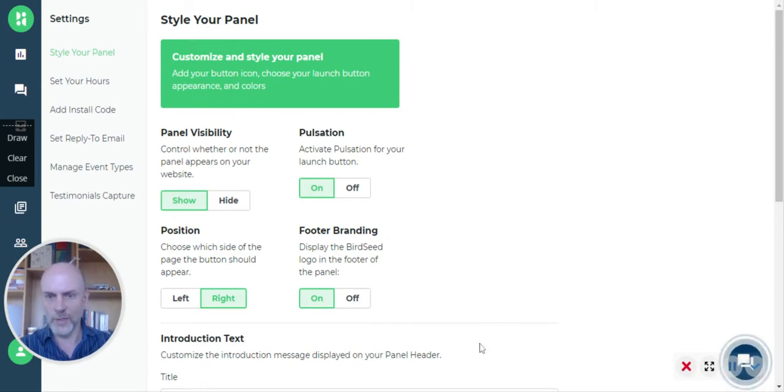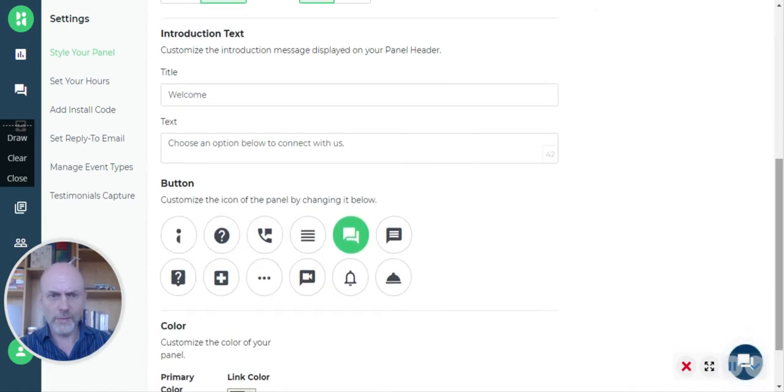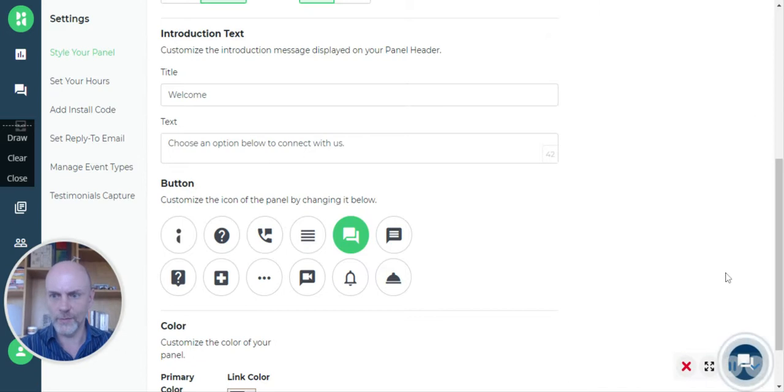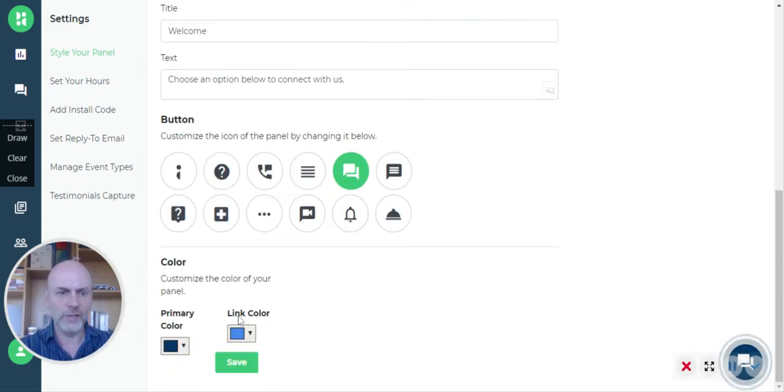And then you can get rid of the footer branding. And then you've got a little introduction message you can put up there. And you can also change the icon, right? I mean, if you want a different icon, this one has that one there, but you've got other options. And then you can also change the color.